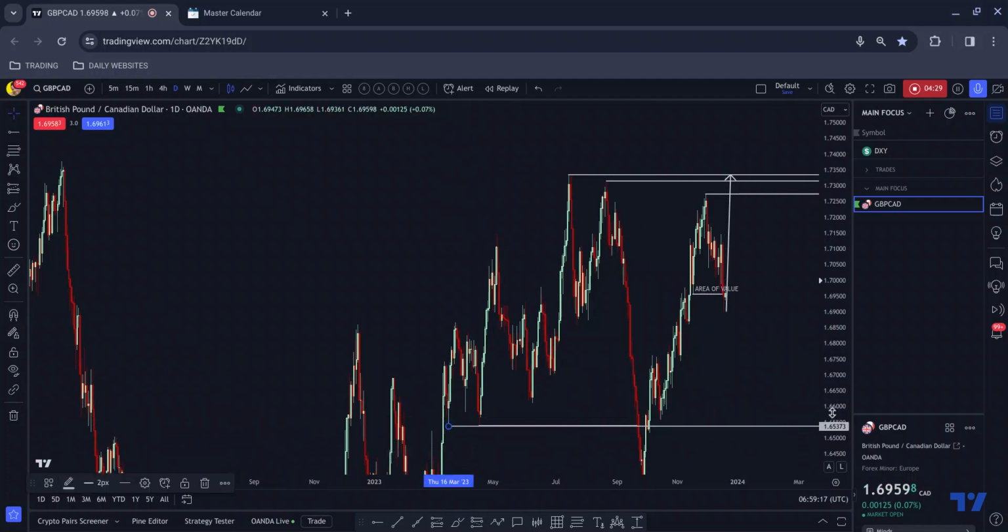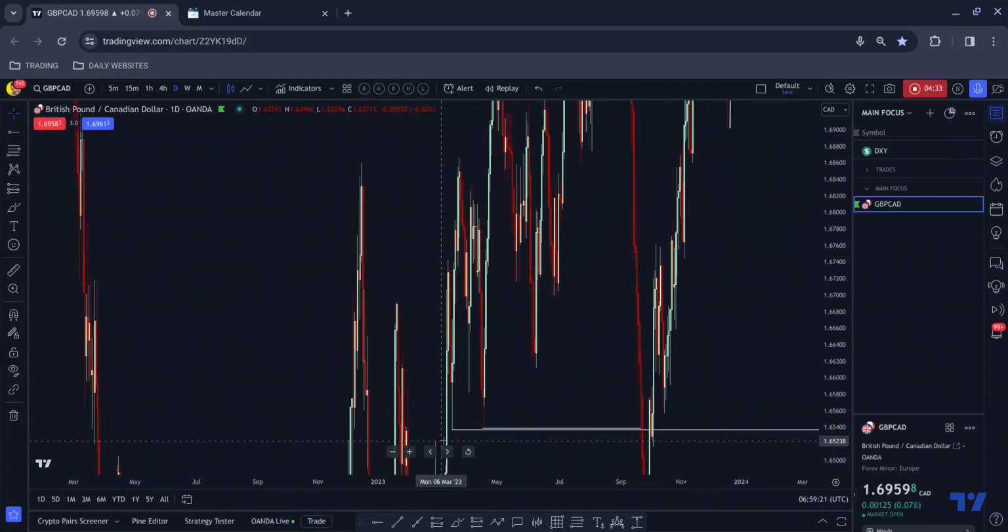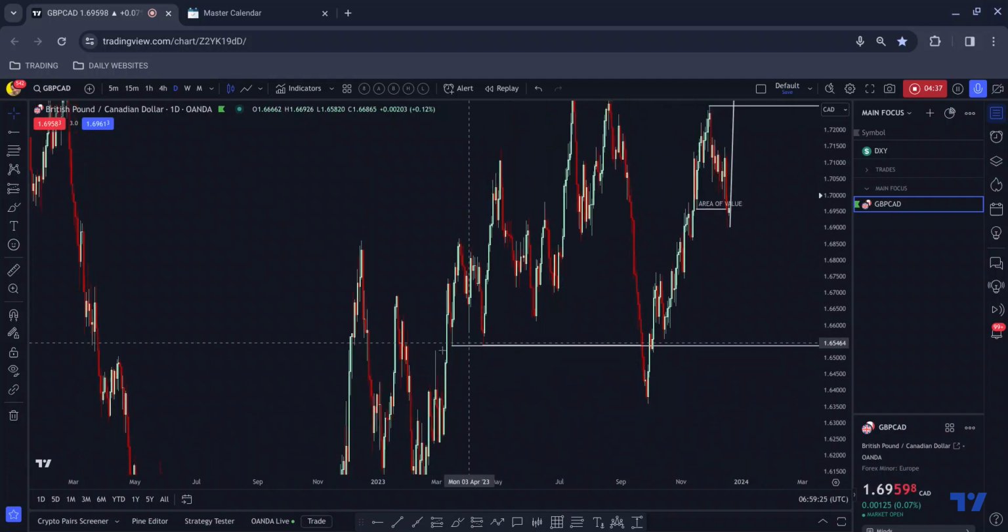Notice that if we really zoom into this, this is negligible, but notice that we near missed to it again. Okay, so we near missed that low, near missed there. So we come all the way back down, break below here, wash everybody out, and then rally to the upside. So we see these patterns repeat themselves over and over again.